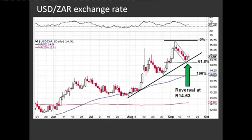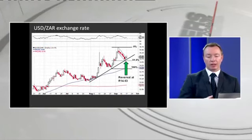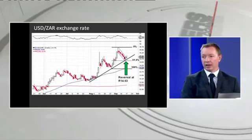And again here, it looks as if this consolidation over the last 2 weeks or so is taking the form of a possible bull flag pattern. And if we start to see the currency breaking out to the upside and moving out beyond 15 rand to the dollar, then I think that opens the potential for another leg weaker, where we could once again see the currency going back up towards the recent lows that we saw, say 15 rand 70, that sort of area.